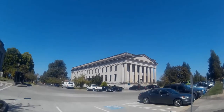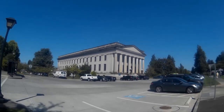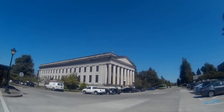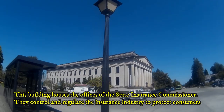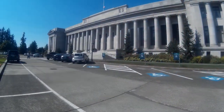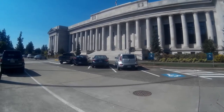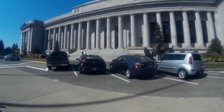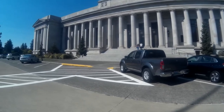And according to the engraving on the front of this building, it is the insurance building. Frankly, I'm not exactly certain what that means, unless it's the headquarters for state industrial insurance or something like that. That's where the state Supreme Court meets. And where all the legal issues of the state are adjudicated.